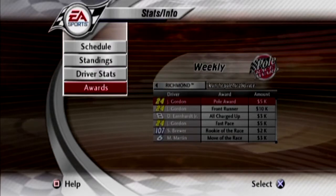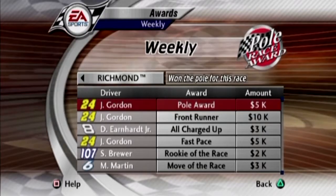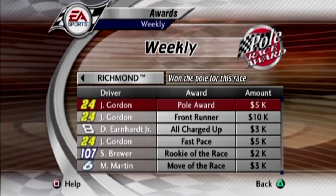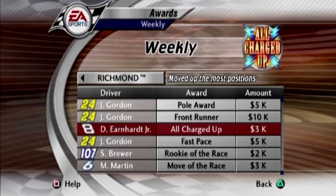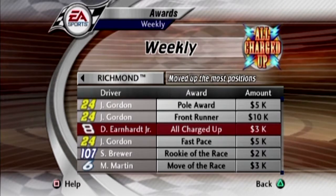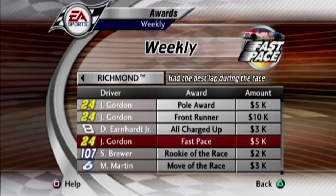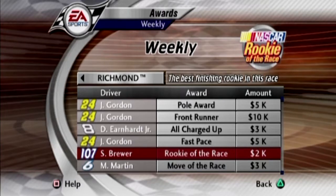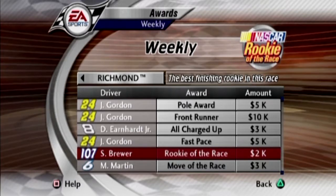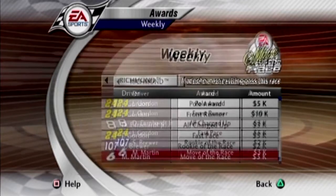So let's go ahead and check out the awards for the week. Jeff Gordon wins the pole award and also the front runner. He led the most laps of the race. And Dale Earnhardt Jr. moved up the most spots. He started 38th and moved up 20 spots. Jeff Gordon with the fastest pace of the race. No surprise there. Scott Brewer is the rookie of the race. Good for him. And the most exciting pass of the race goes to Mark Martin.